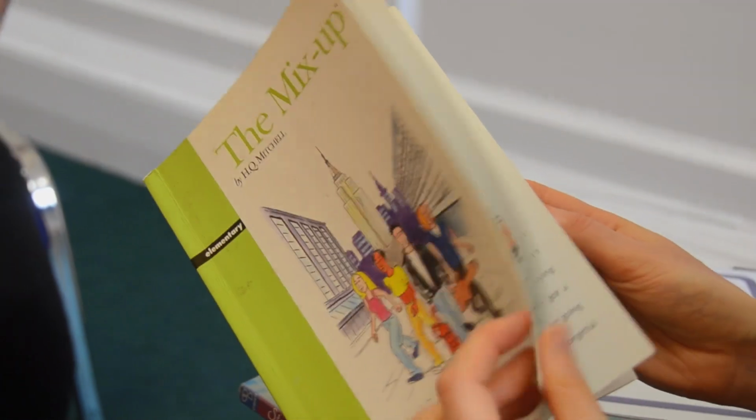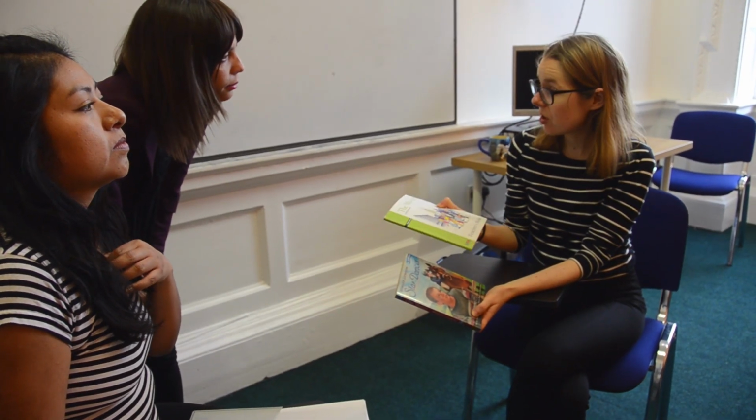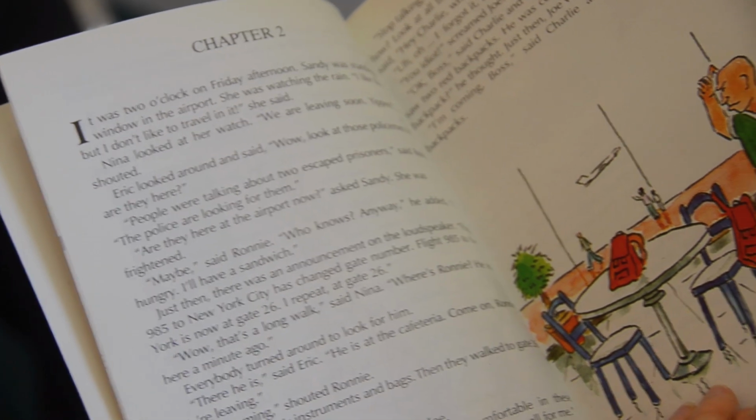A graded reader like this book. So this book is specifically for learners of English. This is an elementary level book. So when I tell students they have to read a book, they get very scared and they think they need a really big book, you know, Russian literature or something like that. Exactly. But it doesn't need to be at all. It can be a book that is specifically geared, where the language is simplified, for English learners.